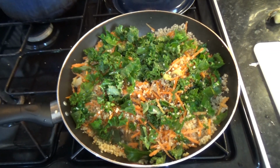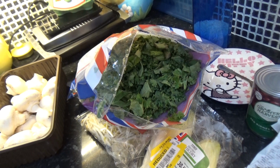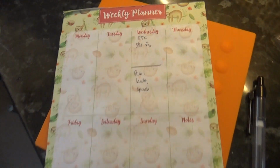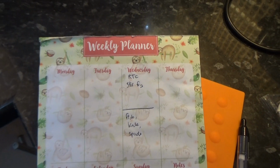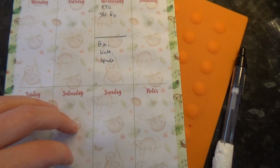I've added a little bit of the kale, but I'm going to save the rest for tonight because we're going to use up the fish tonight with the kale, and I think I might have some potatoes knocking around to use up to have with it as well. Izzy bought me this meal planner thingy for Christmas, and I don't really use it for meal planning, but sometimes when I've got stuff that I know needs using up, I'll literally schedule when to use it up.